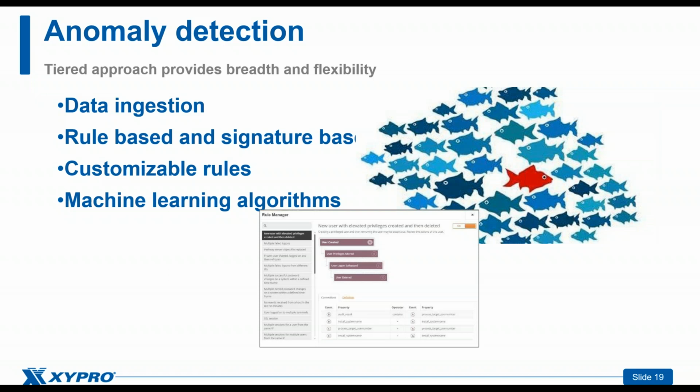We do this via a tiered approach. The first tier, or the first way we go about it, is a rule and signature-based approach. What that means is we've taken all of our NonStop security knowledge and created rules that everybody gets out of the box. We've worked with our customers, we've worked with some early adopters of the product, we've gotten their feedback and created rules that would be applicable to just about every NonStop environment. So everybody gets that right out of the box.